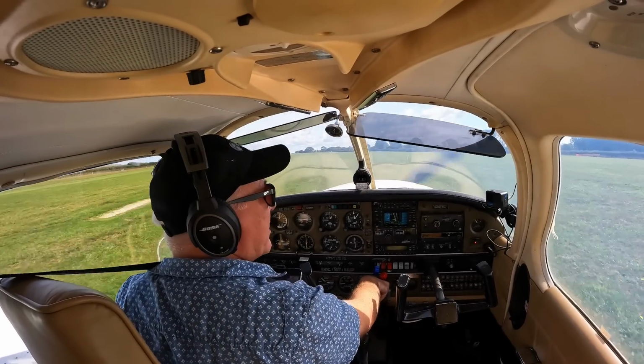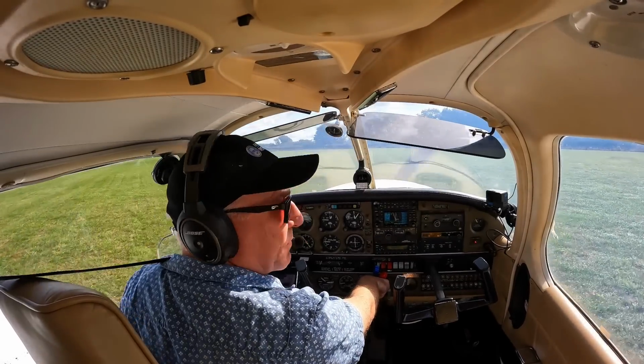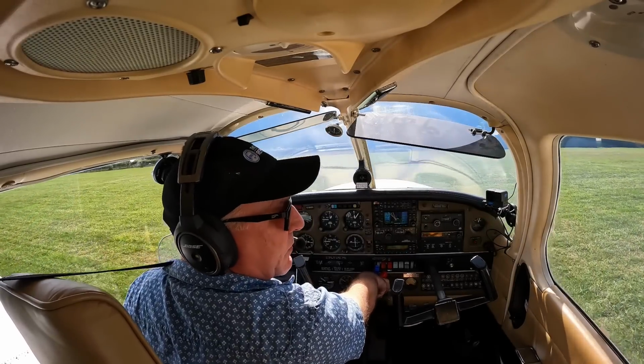Golf India Victor, runway vacated. India Victor, roger. Do you need fuel or just parking? Just parking. Roger, once you do another right-hand turn, park next to the group. Next to the Golf India Victor.